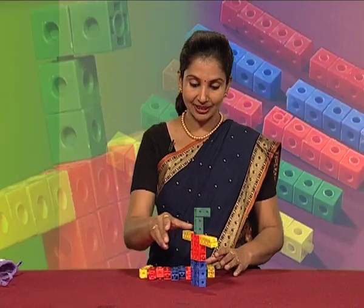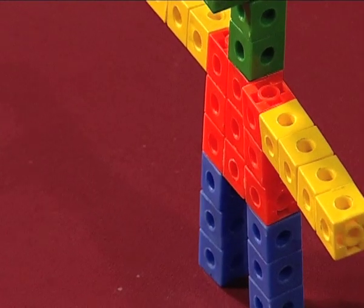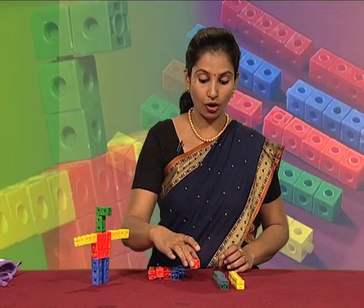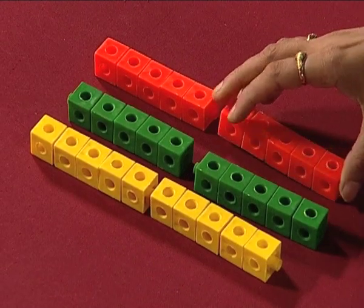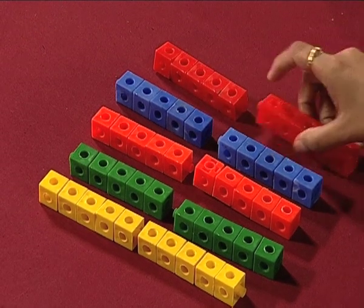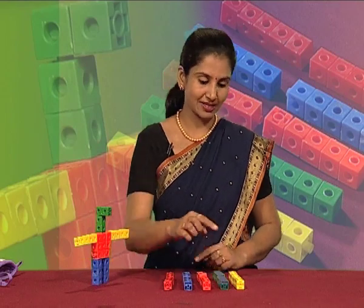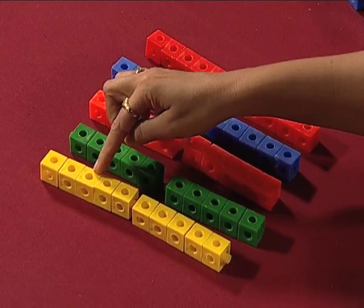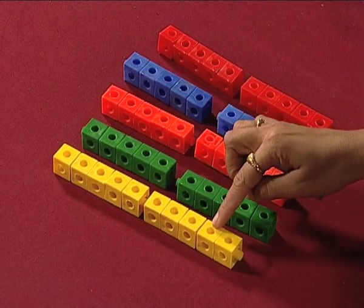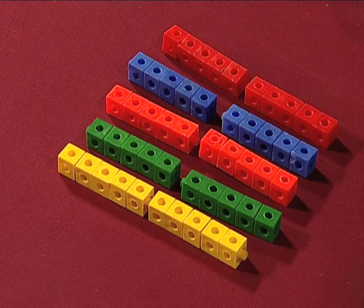These blocks are in different colors. You can see yellow, green, orange, blue, and red. In each color, there are 10 blocks. 1, 2, 3, 4, 5, 6, 7, 8, 9, and 10. So, in total, we have 50 blocks.